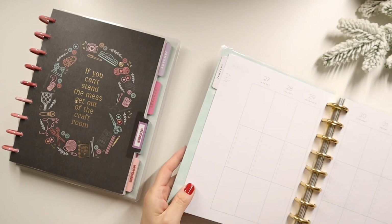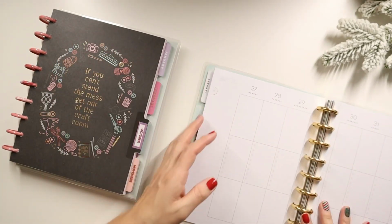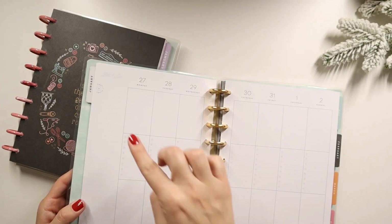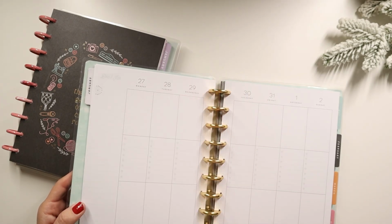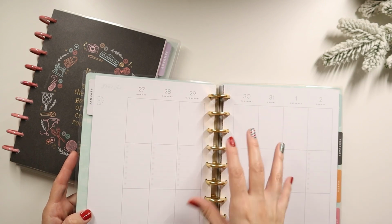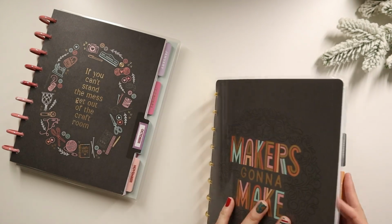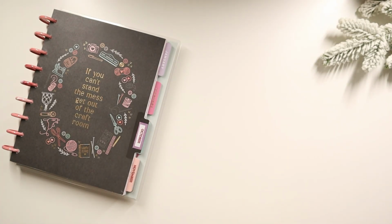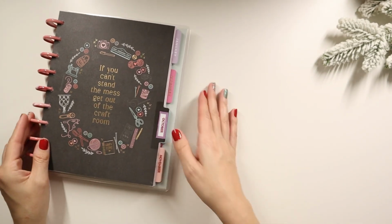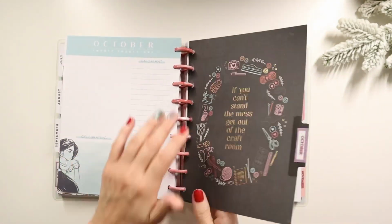I really have enjoyed using this, and I'm not currently using it for this month because I didn't have a month that matched up, because like I said, I had to redate it. I don't want to waste a planner month from next year to make it work for December. So I was like, I'll just use horizontal for December, but I will show you how I used it for October and November so you guys can see it.